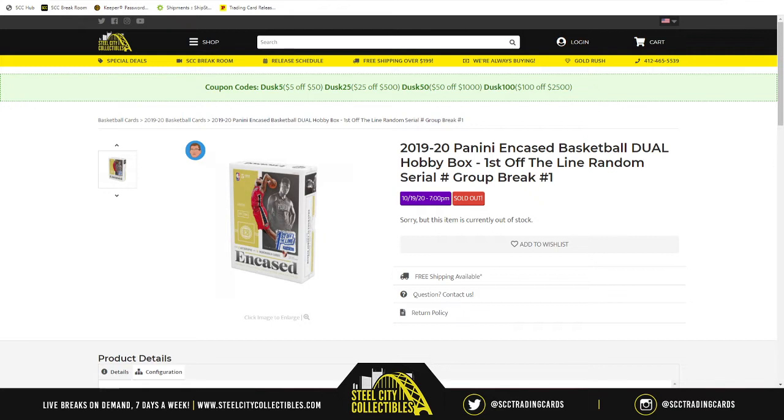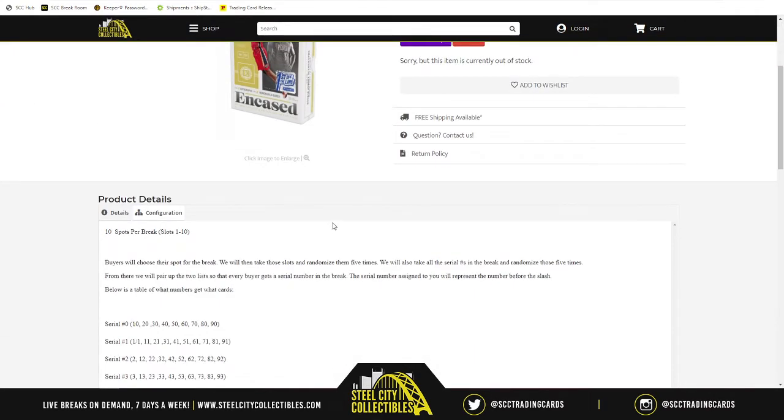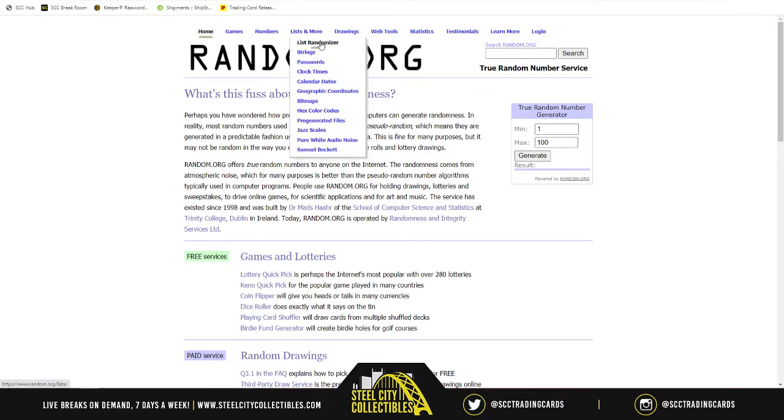There's going to be random serial number group break number one. All right, so with that being said, two boxes. With random serial number group breaks, there's 10 spots. We're going to take the spots, randomize them five times. From there, we're going to take numbers 1 through 0, again, that's the number before the slash. We'll randomize that five times as well. Whatever number is next to your name, that's the number before the slash. So 25 would go to 5, 13 would go to 3, 10 would go to 0, so on and so forth. Okay, with that being said, go to random.org and get ourselves a new list.